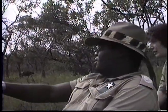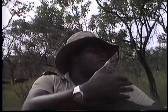Because if you find the spoor, we have many roads here. You can follow a track, but sometimes you can find the buffalo very close to the boundary. Then if he sees you, he can cross the boundary. Now I drive around, maybe it's very close to the boundary. That's what you tried to do with the lion, wasn't it, to stop him going over? Yes. Very good.